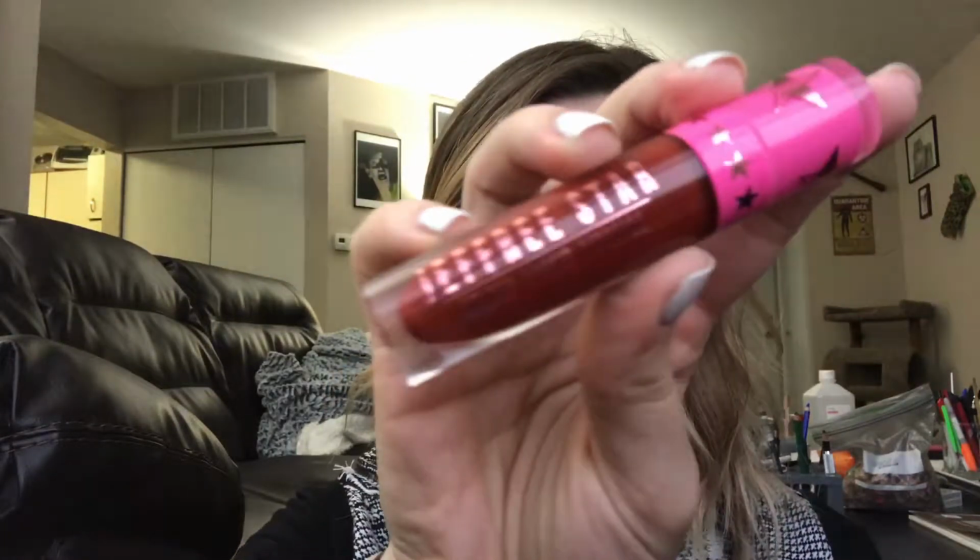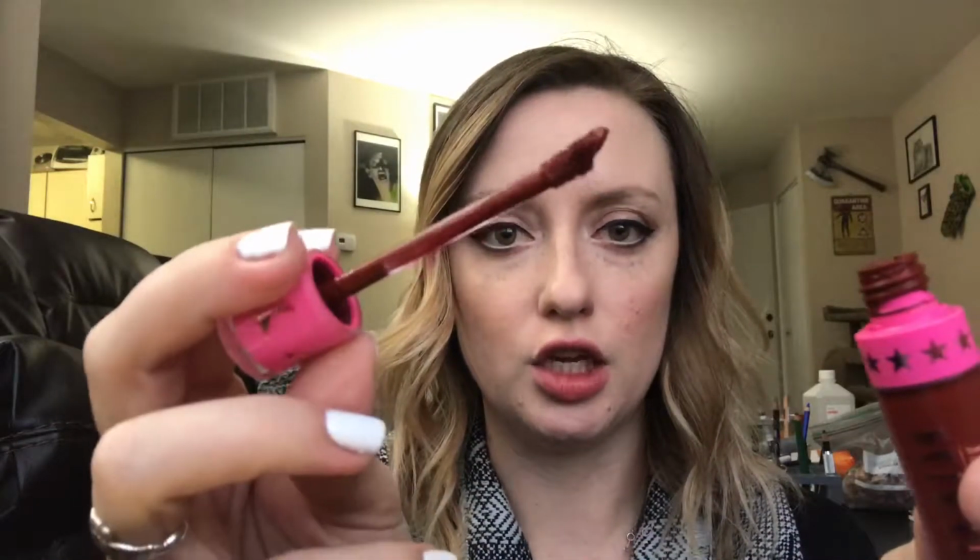But the one thing that I have been dying to try and haven't had a chance yet is the reverse lip liner part of it. I'm really curious because it is such a light color. I don't know if it's going to affect my lipstick, but we are going to find out together. I am using the Jeffree Star Velour liquid lipstick, and this baby is in the shade Unicorn Blood. It is my favorite shade. Forever and always will be my favorite shade. It's just gorgeous. You guys will see it.